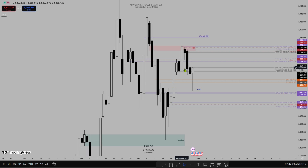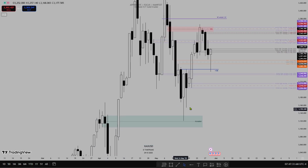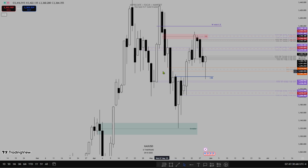I don't care about this order block. Why? Because I'm bullish. From where? This breaker right here, and this is the order block inversion fair value gap. So at first, I was eyeing this inversion fair value gap. There is an inefficiency on the 1 hour, and then there was another inefficiency below it, coupled with this order block, which I will go down to.